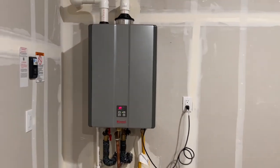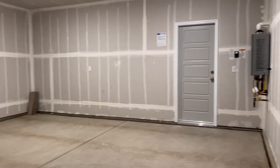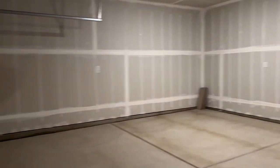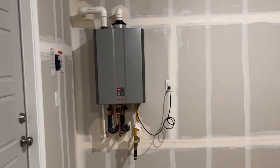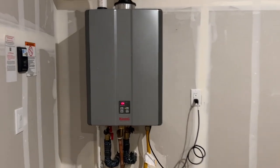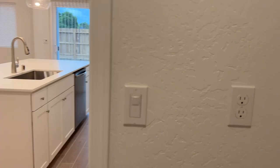And where's the lights at? Right here. So we have a tankless water heater. And there's a two-car garage. We have a sprinkler system. So this tankless saves you a lot of money. Instead of letting the water sit in a tank, you use it on a needed basis. It is equipped with an automatic on-off switch on the lights, so if you don't use it, it will turn off after a few seconds.